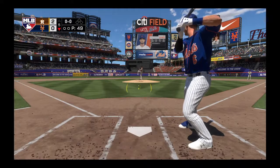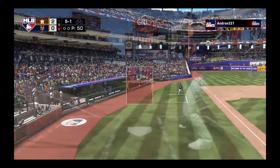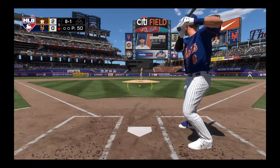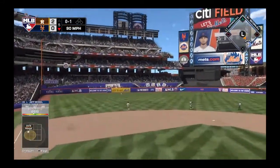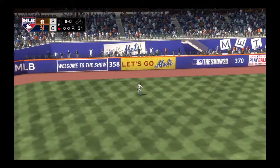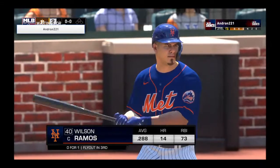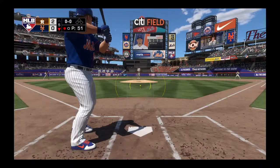50th pitch of the game on its way. Left side, but well foul. Into the windup. Here comes the 0-1. Lifted in the air to straightaway left. Brantley is under it. 1 away. So the base is empty here with 1 away. And next is the catcher, Wilson Ramos. Here's the first pitch to him.